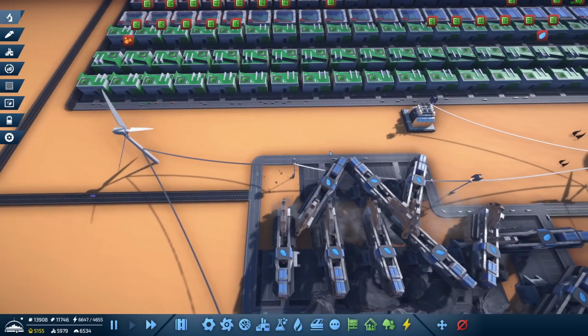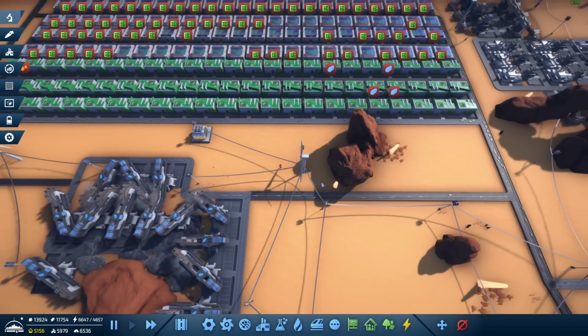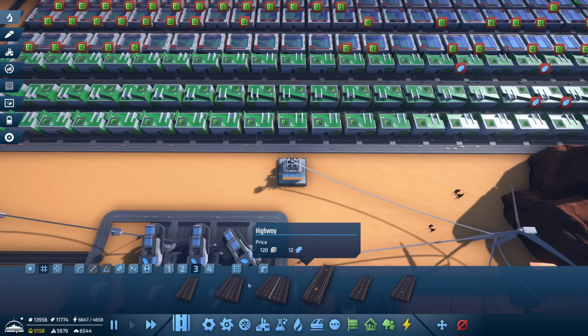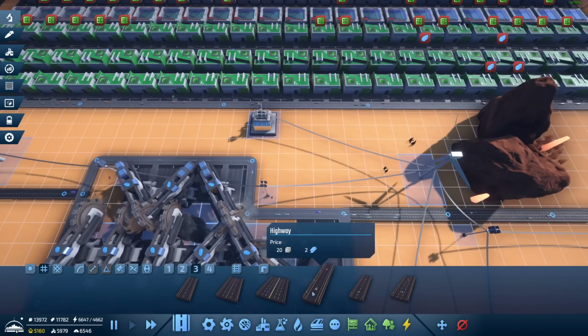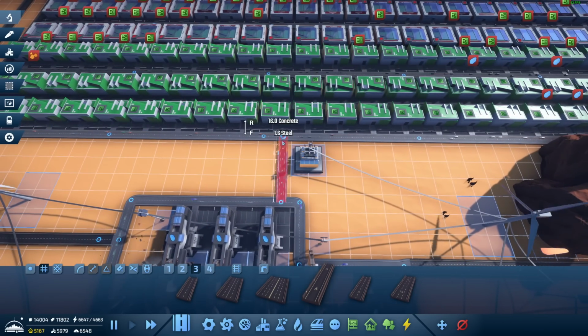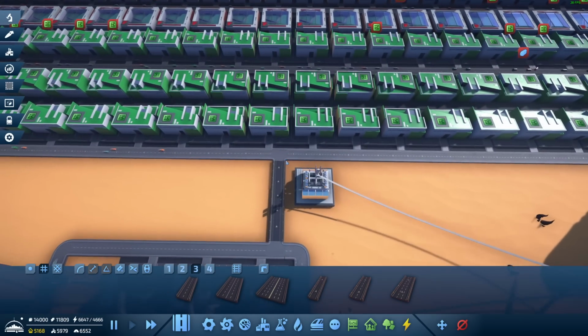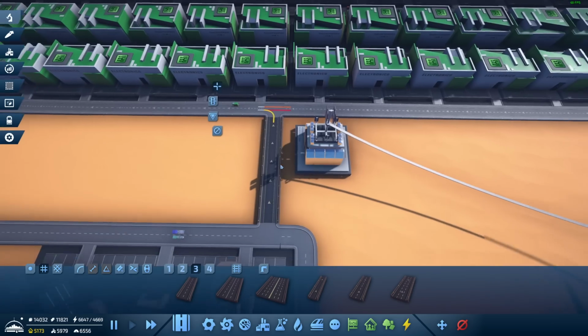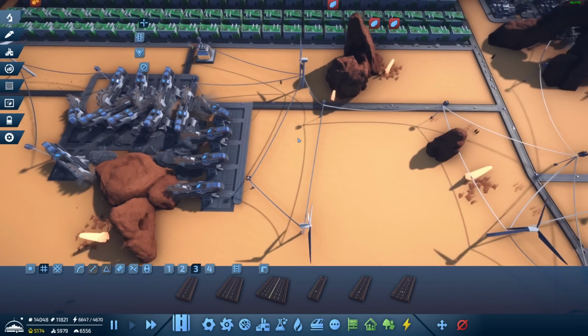Now, a couple of things I can do to improve things is, rather than iron having to come all the way up and all the way back, we can just take a spur of iron off. Well, let's go with there. Okay. And what we're going to do is we're going to let them go straight through, and we'll just be able to add iron here should we want to.